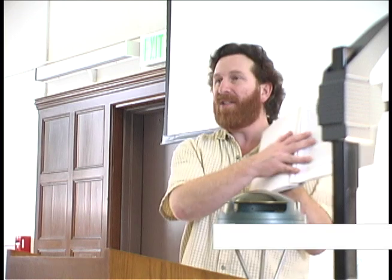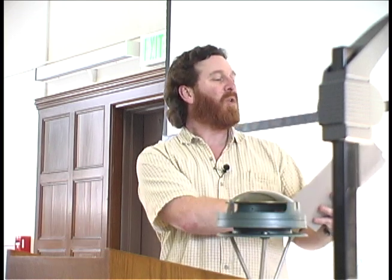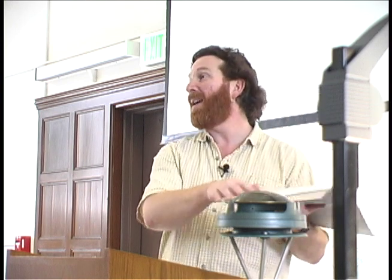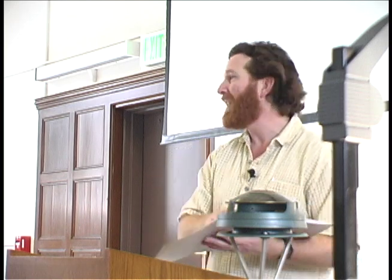But some of this stuff here is just fun to read. Home air cooling system, 3000 BC in Egypt. This is another good example of radiant heat transfer. You can actually freeze water in the desert when it's 80 degrees outside by radiant heat transfer.